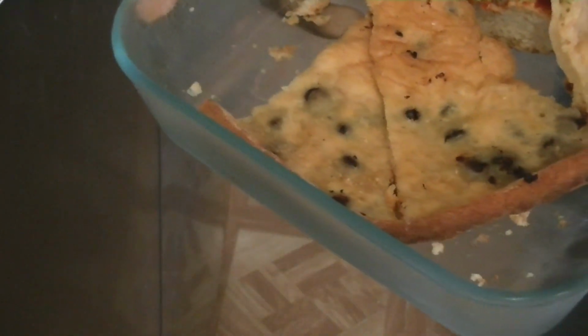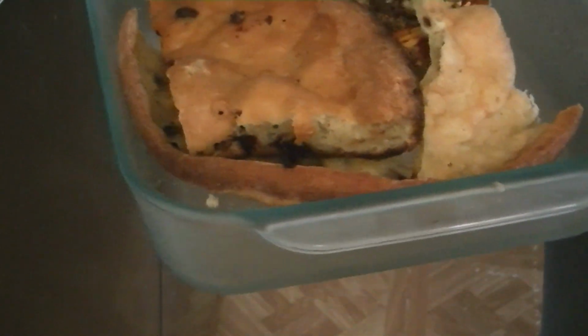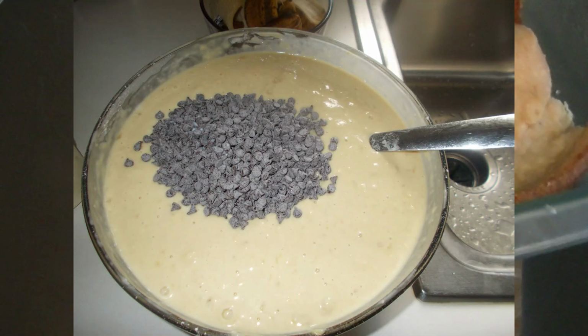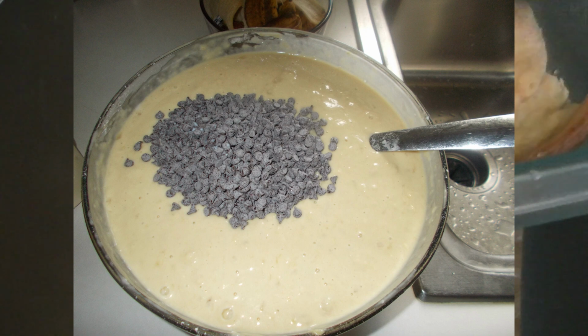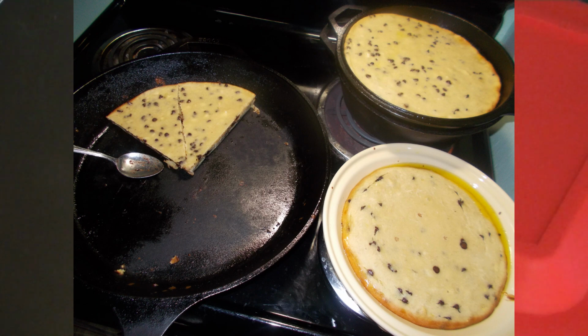We like to call it chocolate cheese pancake. You can see the chocolate chips in it. I just mix the flour, the egg, the milk, and I like to add sugar to it. That way I won't have to add maple syrup on top or anything like that. I put some oil in the cast iron pan and put it in the oven, and that will cook in the oven. That way I won't have to make pancakes on the stove one by one. It cooks in the oven, and then I just slice it like pizza and serve it for dinner.